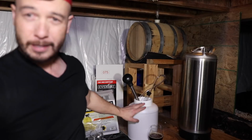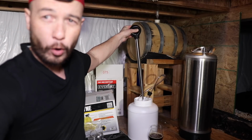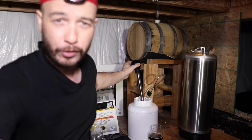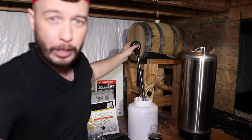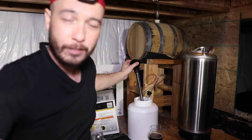Moving is a good motivator. And what I'm gonna do, I got a couple things going on here. So this is a little bucket filled with sanitizer. I have what we're calling a wine thief. Really, it's just like a stainless steel turkey baster deal. So I'll take a sample out of there just to go through the process of actually sampling it. But the fact is, whatever is in there, I'm gonna put it into the keg, which is right here.